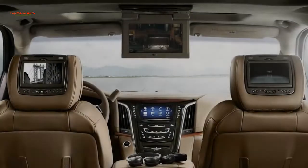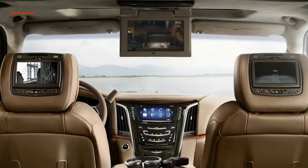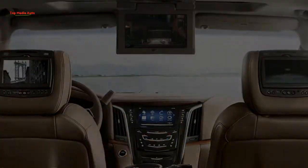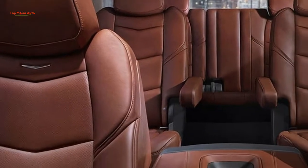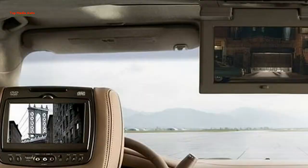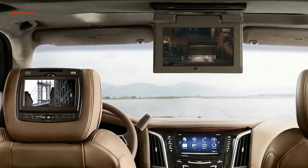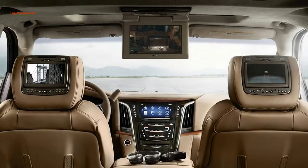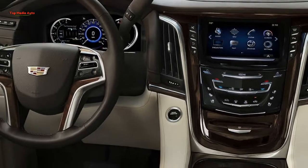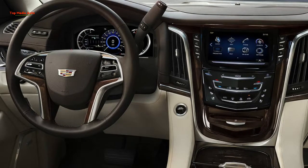The adaptive cruise control system for the top trims also features automatic braking over the full range of speed, as well as automatic braking when in reverse. In government crash tests, the Escalade was awarded 5 out of 5 stars for side crash protection and 3 stars for rollover protection. In Edmunds brake testing, an Escalade with 22-inch wheels came to a stop from 60 miles per hour in 127 feet, which is longer than competing SUVs.